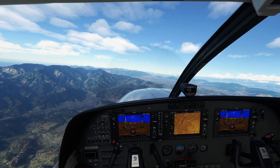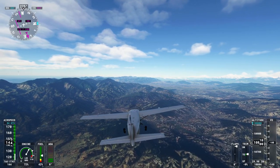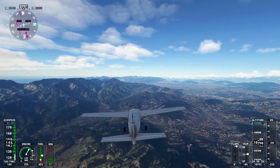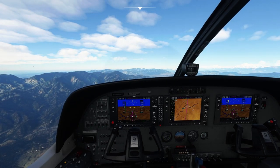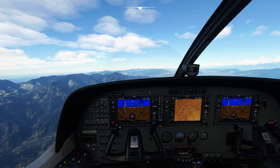You know something? I think this is Kathmandu. This valley. Because it seems to be like the one. That means we probably want already to reduce power and start a more gradual descent.